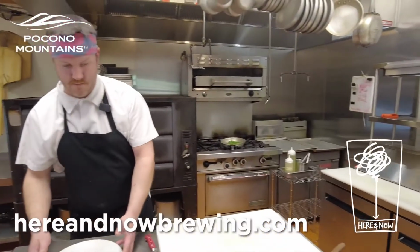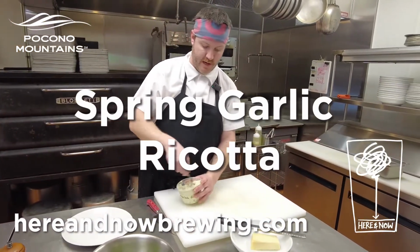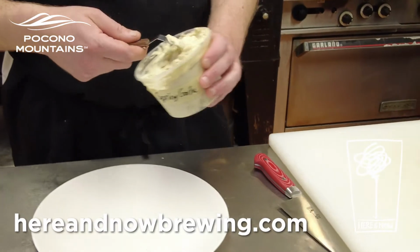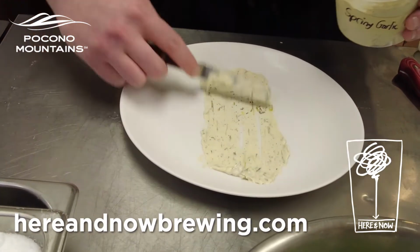We have a nice cold plate here for our salad. And the base of it is going to be this spring garlic ricotta. It's a little bit more tender, but it has a lot of flavor. So we took that and mixed it with some of our house-made ricotta cheese. We have this nice little spread that we're going to do right in the bottom of the cold plate here.